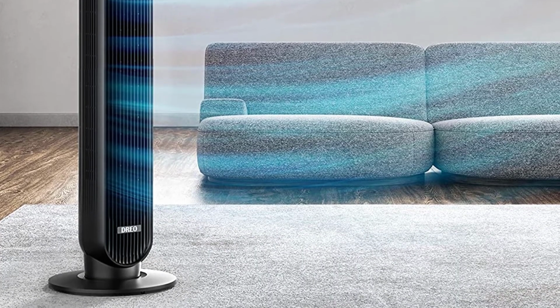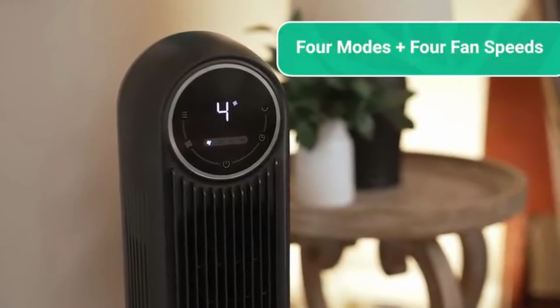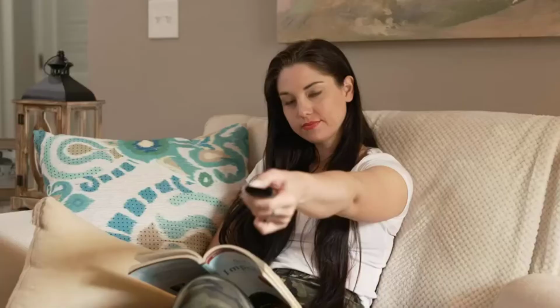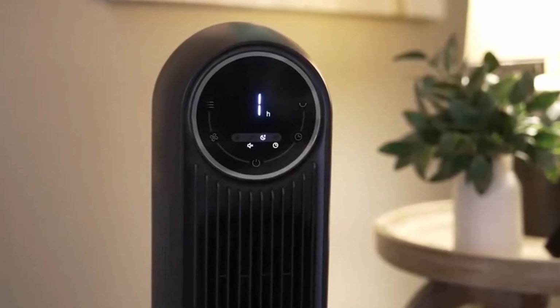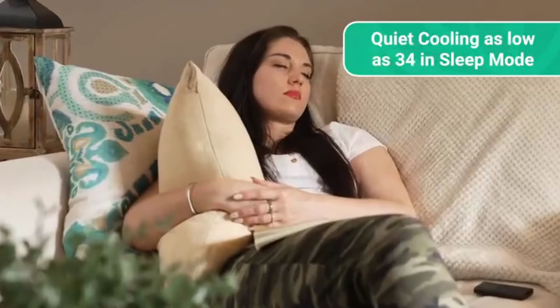Detachable rear grille and impeller wheel make cleaning more accessible. Designed with fingertip pinch-proof grills, a fuse plug and built-in circuit protection, this ETL-listed tower fan ensures safety is always prioritized. With a compact design and a hidden handle, you can easily store the remote in the built-in compartment and carry this slim fan to your bedroom, living room, or elsewhere. An ideal choice for home and office.